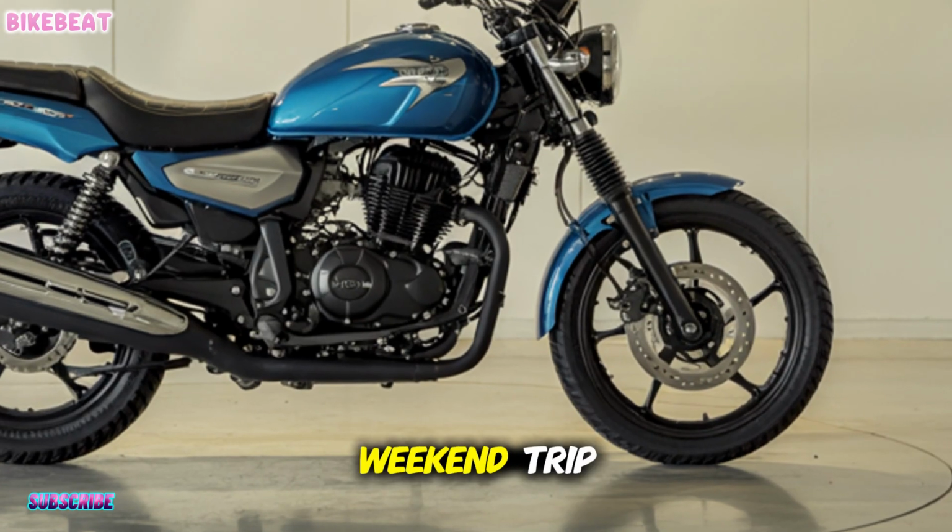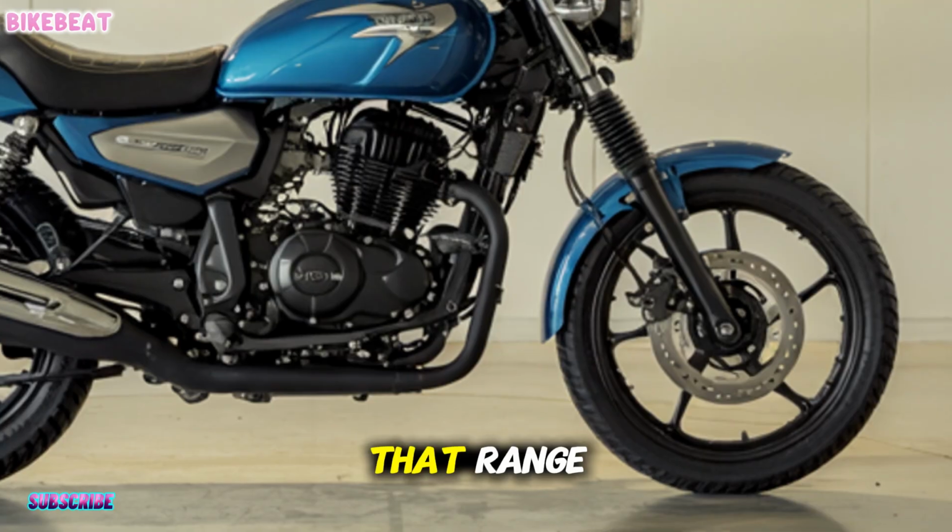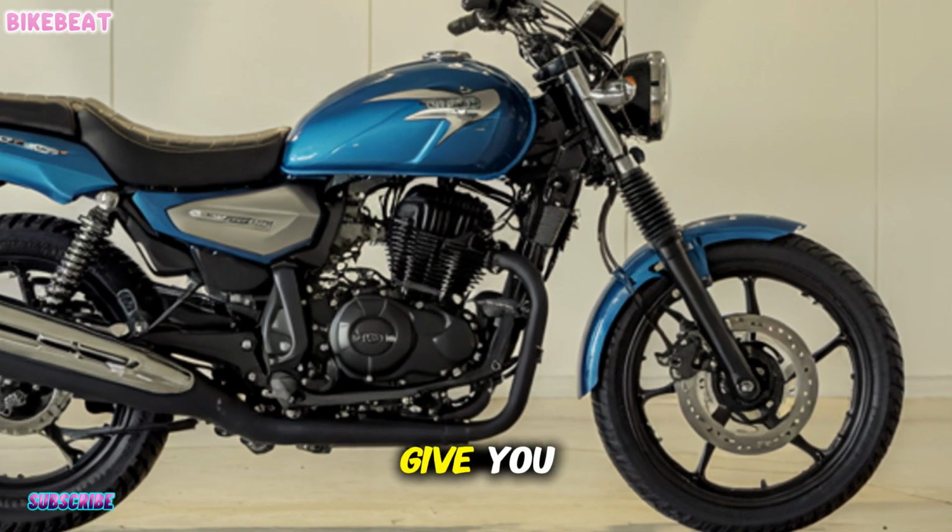That's long enough to do a weekend trip without worrying too much about frequent fuel stops. On road trips, that range adds to the sense of freedom a cruiser should give you.